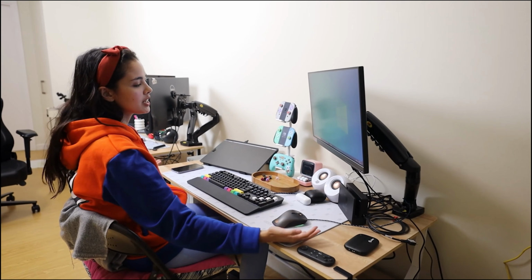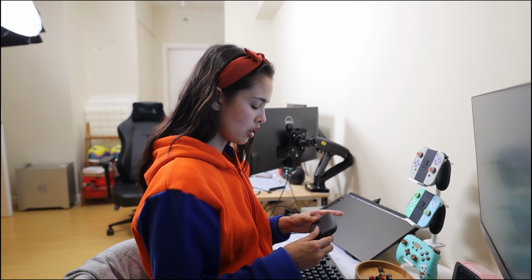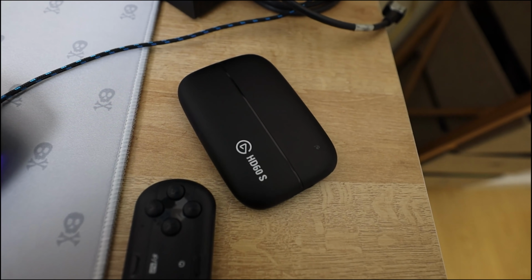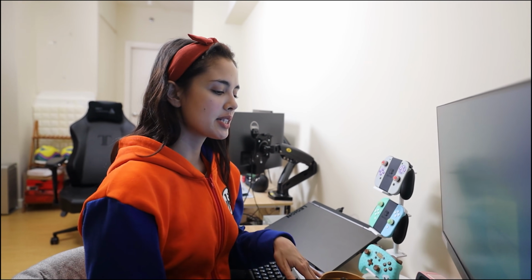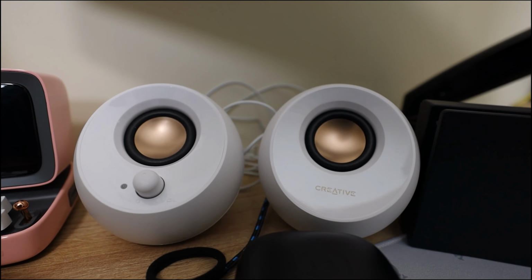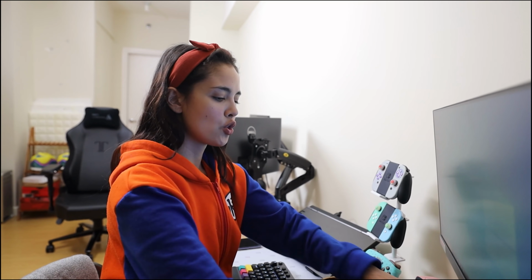So this is my computer desk. It's really simple. So this is my Elgato, which I use to stream with the Switch, and it has been one of my best buys that I've made last year. I would say that the station right in front of my monitor is my Switch station kasi lahat nandun na. And last but not the very least, my Pebble speakers, the matchy-matchy kami ni Fofo, pero white naman sa akin kasi mas gusto ko na white yung little accessories ko dito sa desk ko.